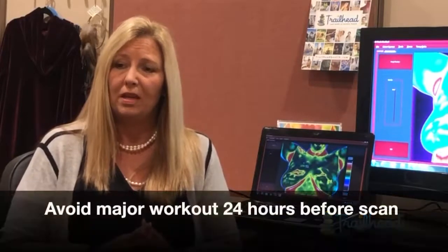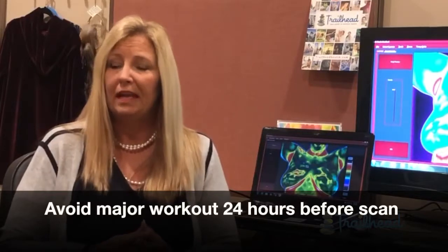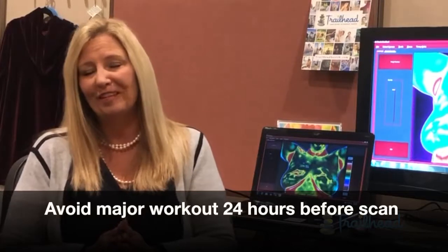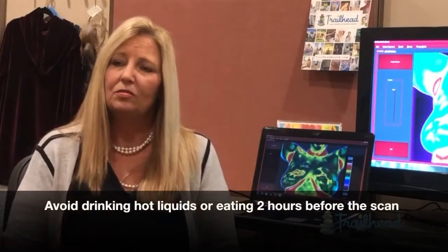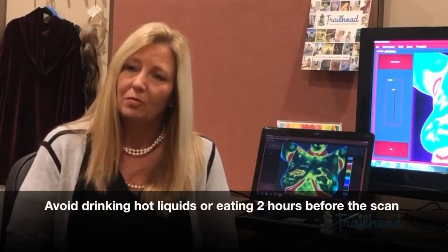It's not extensive. We ask that you not do any major workouts 24 hours before your scan, because we do not want any excess heat in the body. One of the big ones here in Minnesota that I always remind my clients is, please don't turn on your heated car seats when you're on your way to visit me. Who would think of that? That heats up the body. Not drinking any hot coffee, hot liquids 2 hours prior, or eating 2 hours prior. So it's a pretty simple preparation. It's a non-invasive technology.